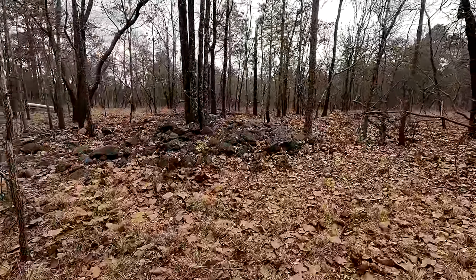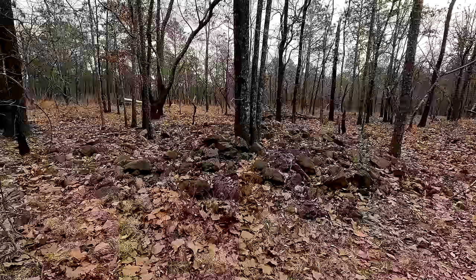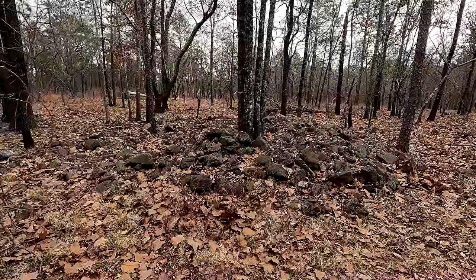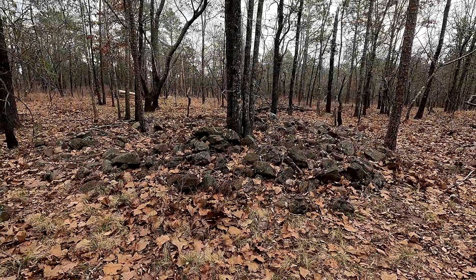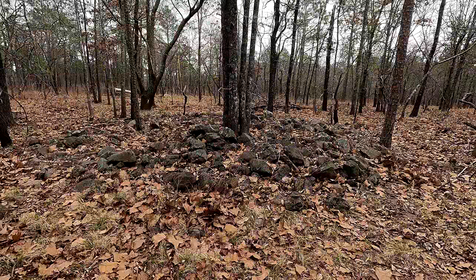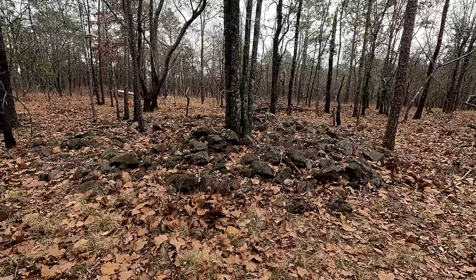Now, oftentimes when we explore old home sites, we will find piles of rock that look very similar to this in the woods, and that often comes from field stones that were cleared from fields as they were getting ready to farm those fields. They would throw them into piles, then maybe come back and use those field stones later to build chimneys, to build rock walls, the graves we mentioned, and that sort of thing.